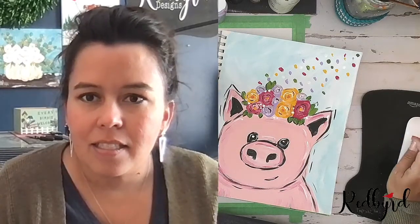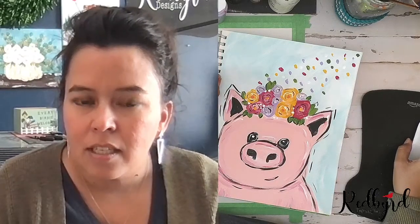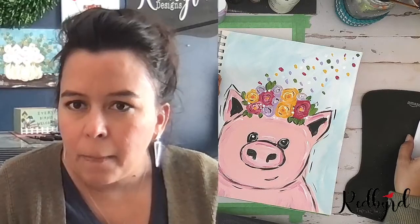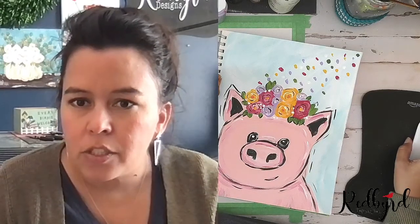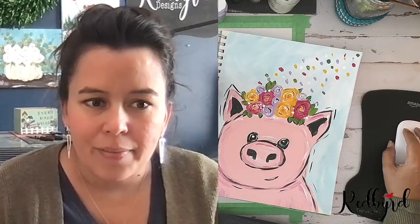Let's see what else before we get started. I think that's it. I think we can get started with this really cute pig here. So I'm going to switch us over to the overhead camera and we will get started.